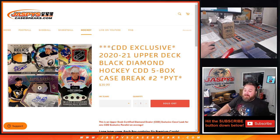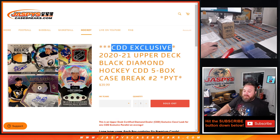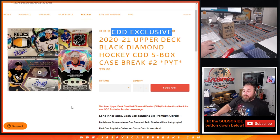And this is the CDD exclusive, certified diamond dealer exclusive case. These are only given away at the certified diamond dealer conference. But because of COVID last year, that obviously did not happen. They still sent the cases. Inside of these cases are lower numbered special edition cards that they insert into these cases only. So lower numbered diamonds, and I think you get more diamonds regularly, stuff like that. So we'll take a look and see, but you can only get these as the certified diamond dealer exclusive conference and being part of the certified diamond dealer.